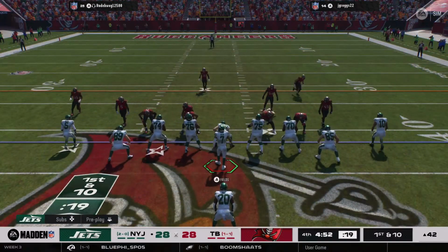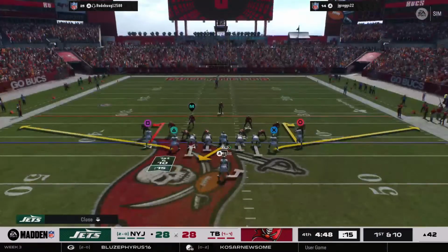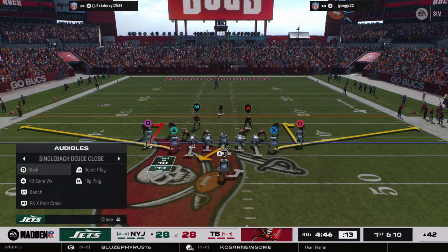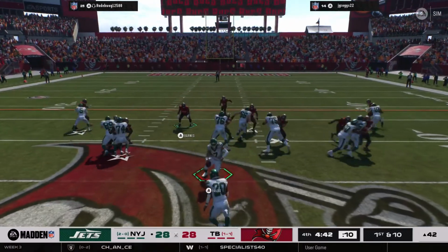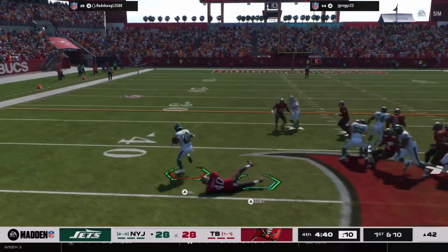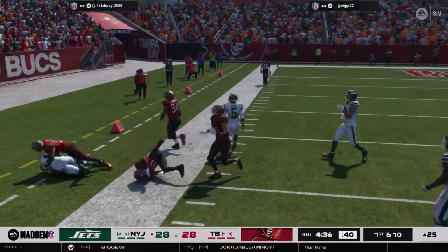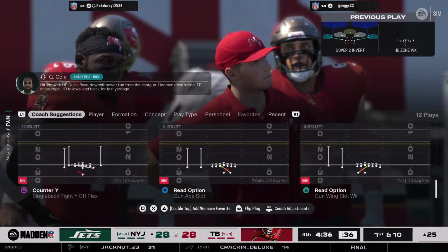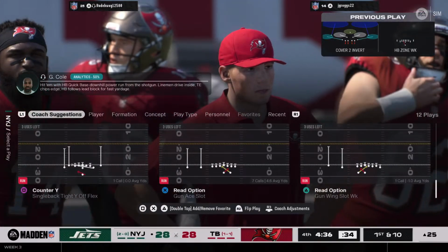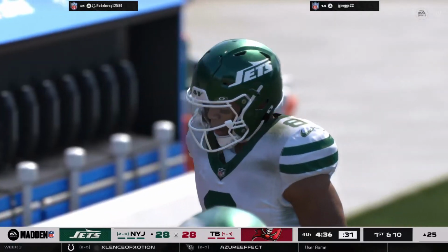First and 10. Here we go, son. The handoff. Here comes Hall. Gets to the edge at the 30. And he is out of bounds. Markham at the 25. That's a gain of 16. This offense is humming. A 1st down.